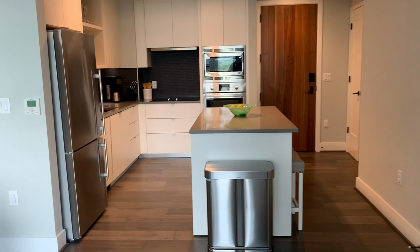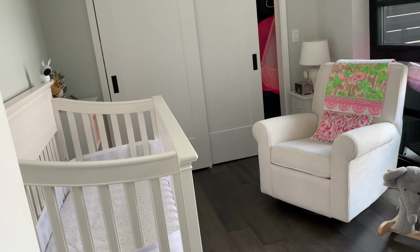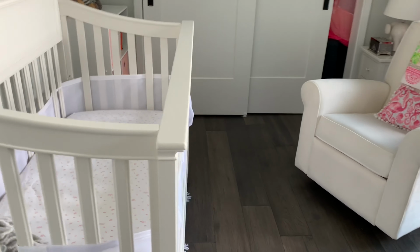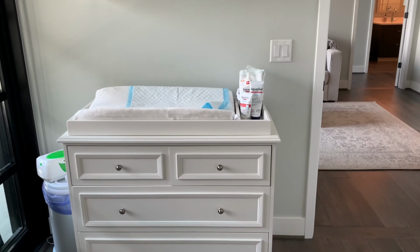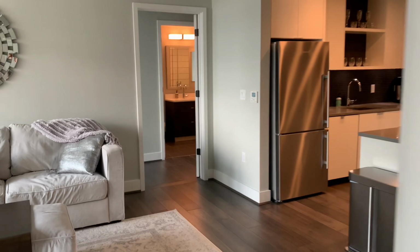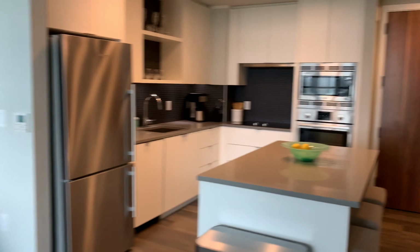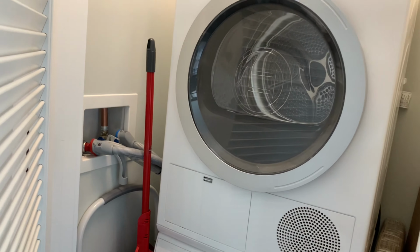Moving on, we'll head to the smaller of the two bedrooms, which could still accommodate a full or queen-size bed. It's obviously configured as a baby's room right now, but the crib itself has the width of a normal bed. You have a double closet at the end, and we'll look at it from a different angle. Where they have a changing table, one could fit a dresser as well. This is also where you'll get the laundry, stacked units.